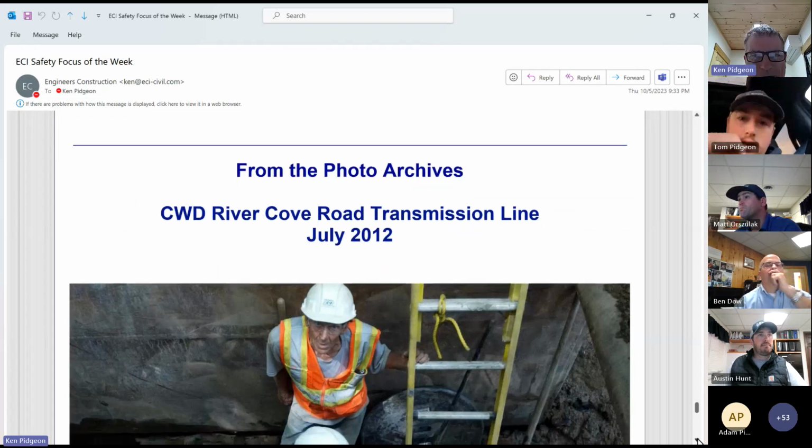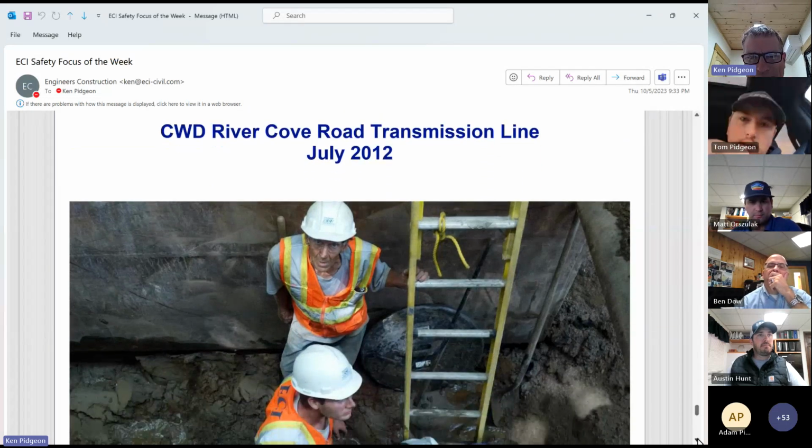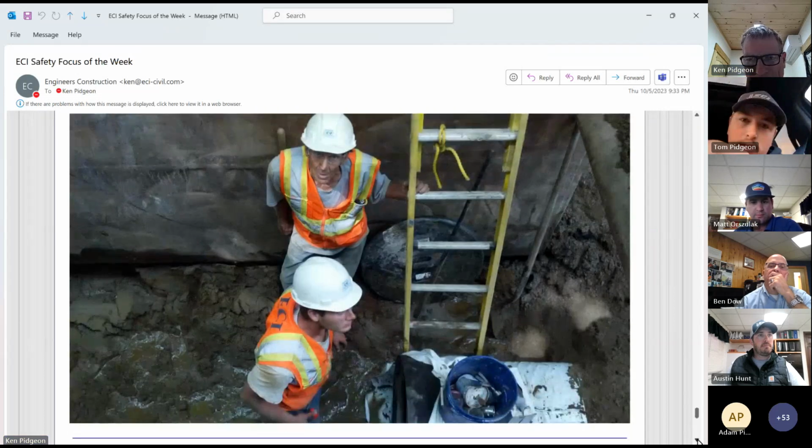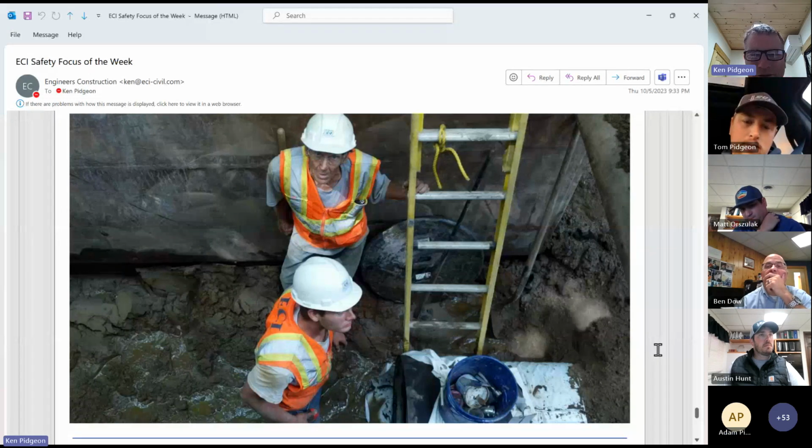And from the photo archives, this is the CWD River Cove transmission line back in July 2012. Down there in the hole, putting together, I think that was 24-inch, wasn't it? It doesn't look that big, but I think it was. Do you recall? I didn't work on the project, but I think it was either 18 or 24. Yep. I remember some 24-inch valves, so it had to have been 24. Yeah, and that looks like a 24-inch plug beside Bobby there behind the ladder. Yeah, it looks a little more like 24 there.